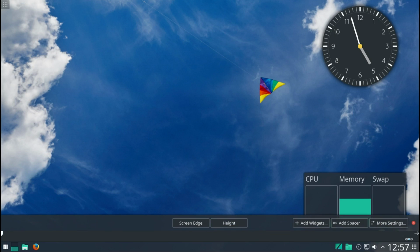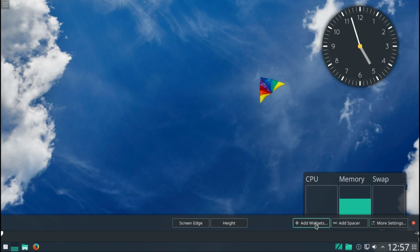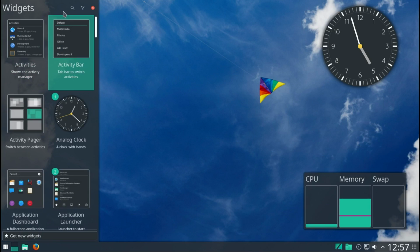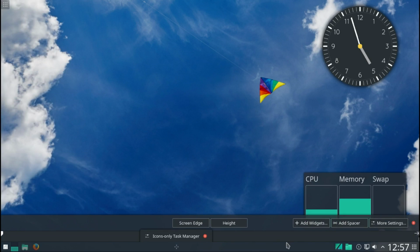Go here. I love this icon. Easy to understand already. So familiar. You can remove the space, you can add spaces. Add widgets again is on this side. I'm just gonna show it again, it's the same thing. It's just different ways to get to it.